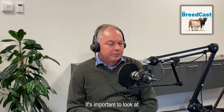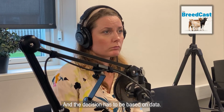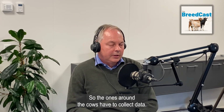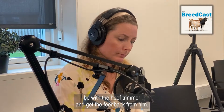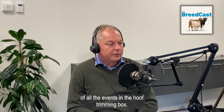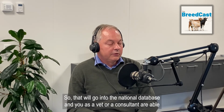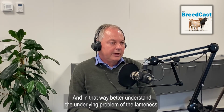It's important to look at the individual cow as a beginning, but it's even more important to look at the herd as a unit. And the decision has to be based on data. So the ones that are around the cows have to do data collection. That might be the manager or the barn staff doing a lameness score. When they have the hoof trimmer, be together with the hoof trimmer, get the feedback from him. Like in the Nordic countries, we have total registration of all events in the hoof box. So that will go into the national database, and you as a vet or a consultant are able to draw out the data and have it analyzed, and in that way better understand the underlying problem of the lameness.